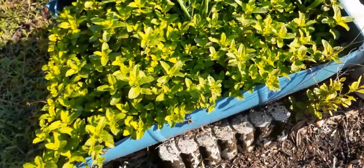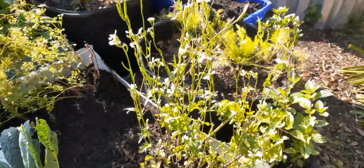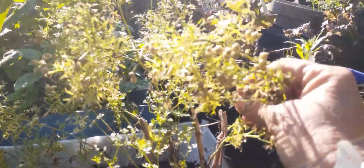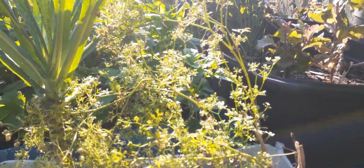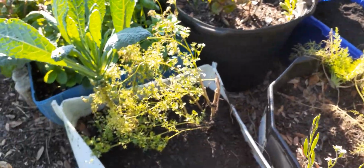And this is some mint and green onions. And over here I've got some cilantro that's going to coriander. If you don't know, the seed from a cilantro is actually coriander, the spice. I'm saving some for both. I don't use a lot of coriander as far as a spice, though.